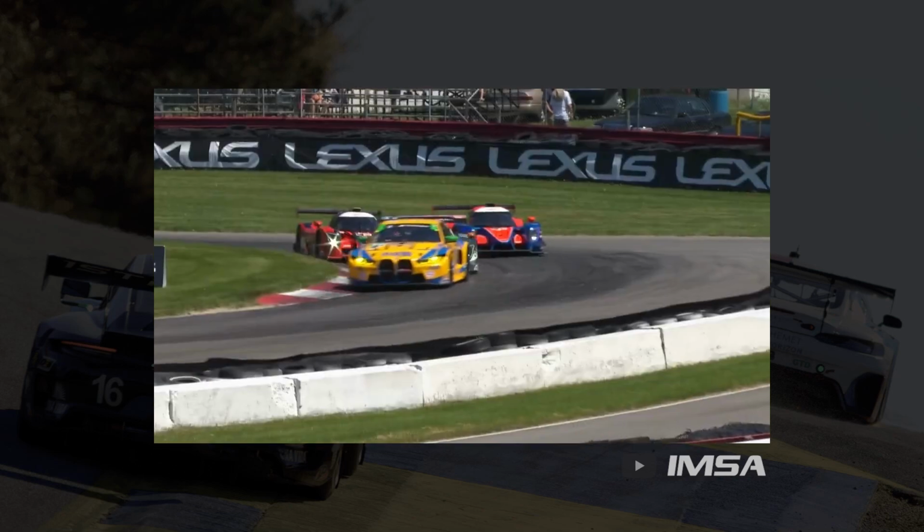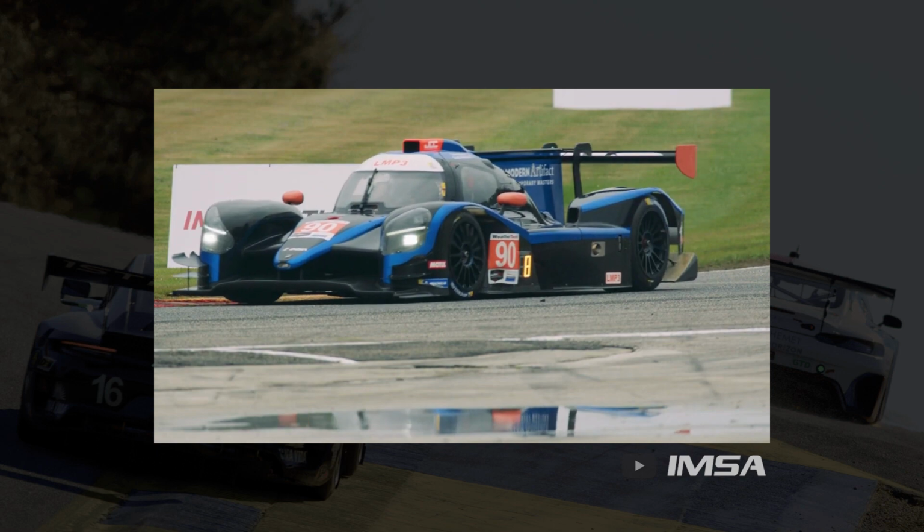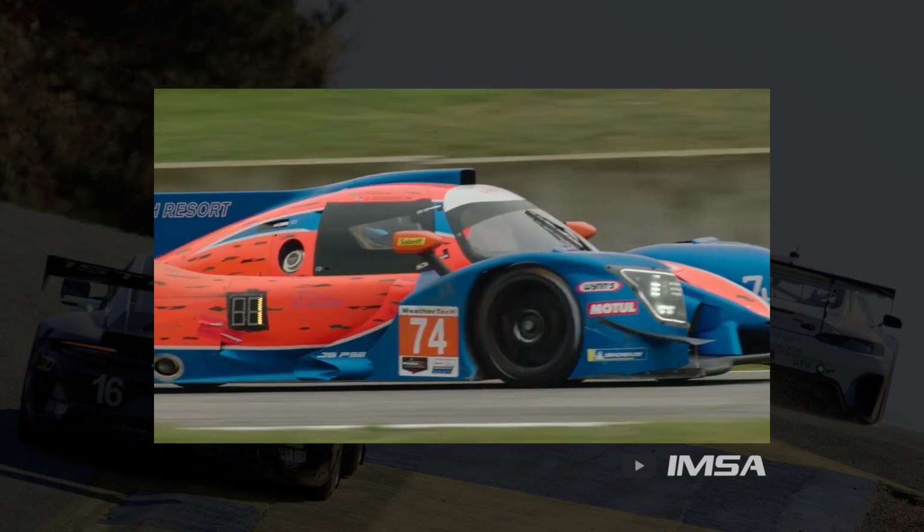Sometimes forgotten and oftentimes criticized, the LMP3 class provides a great introduction to prototype racing. Aimed at amateur drivers, but also open to pros, the LMP3 category offers prototype racing on a budget. Buckle up as I take you through everything that you need to know about the LMP3 class.